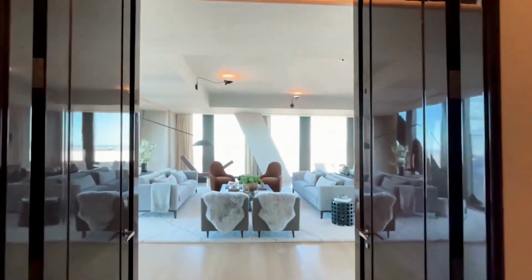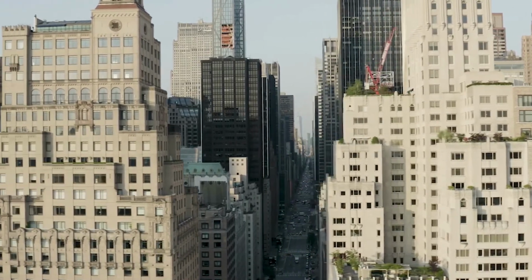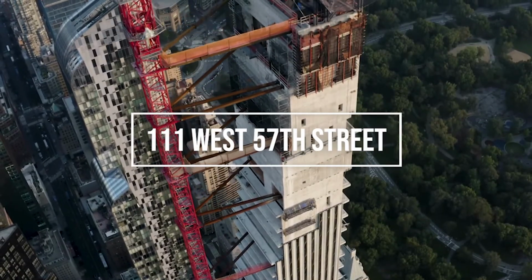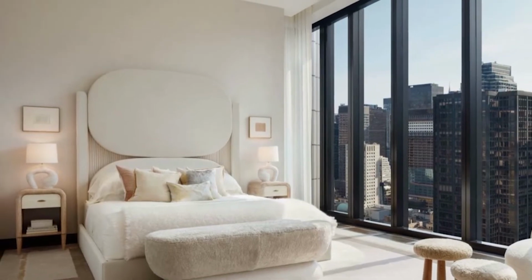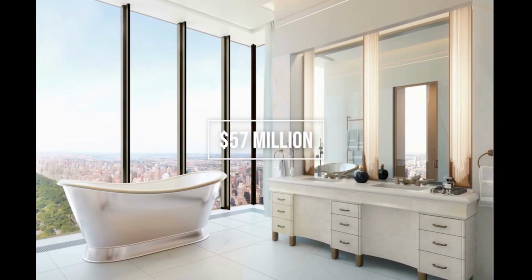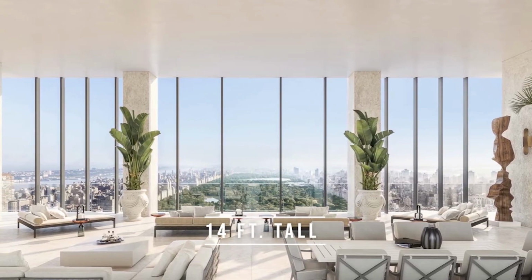Perhaps none of the buildings you mentioned have piqued your interest? Well, no worries. There are plenty of skyscrapers on Billionaires Row, including 111 West 57th Street, which was completed in 2020. There you can get a brand new 4-bedroom and a 5.5-bath home for $57 million. There are 14-foot floor-to-ceiling windows.